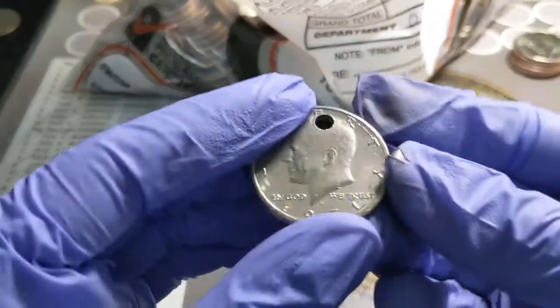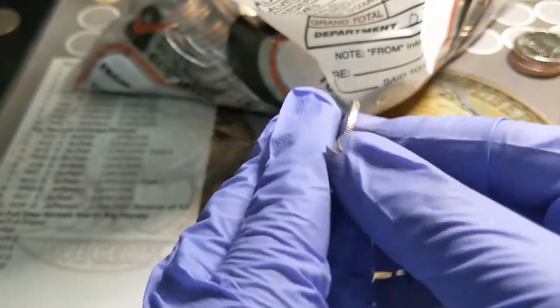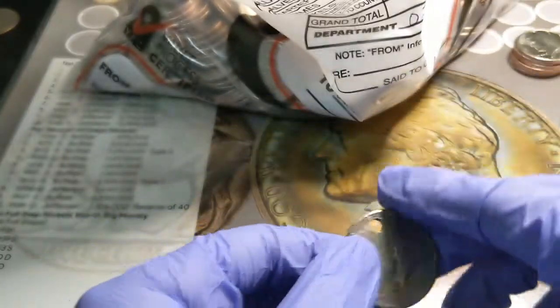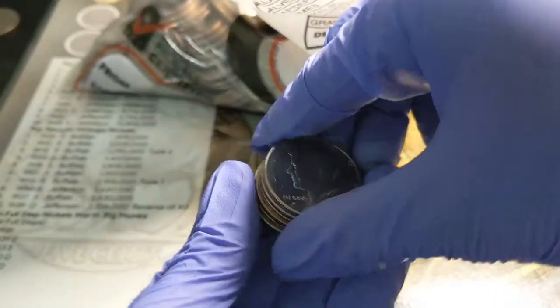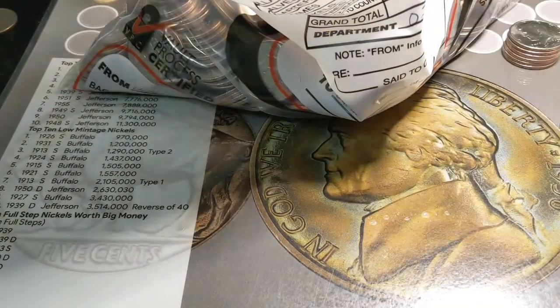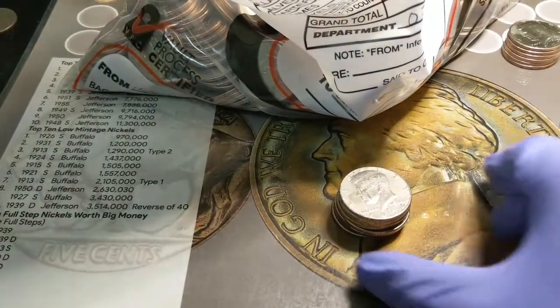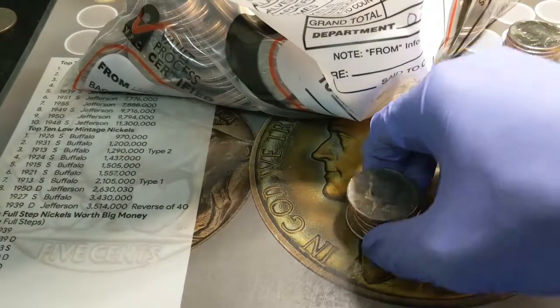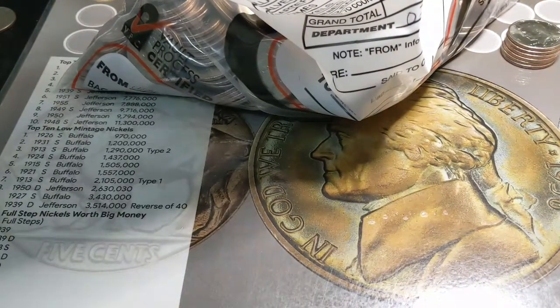I found this one right here with the hole in the top, which I thought was really cool. And then I have a stack right here of the nicer ones I'm pulling out. This stack right here, all 74Ds, which I'll be checking for later on. But yeah, those are the few things I've found so far. All right, I'll be back once I have the next find.